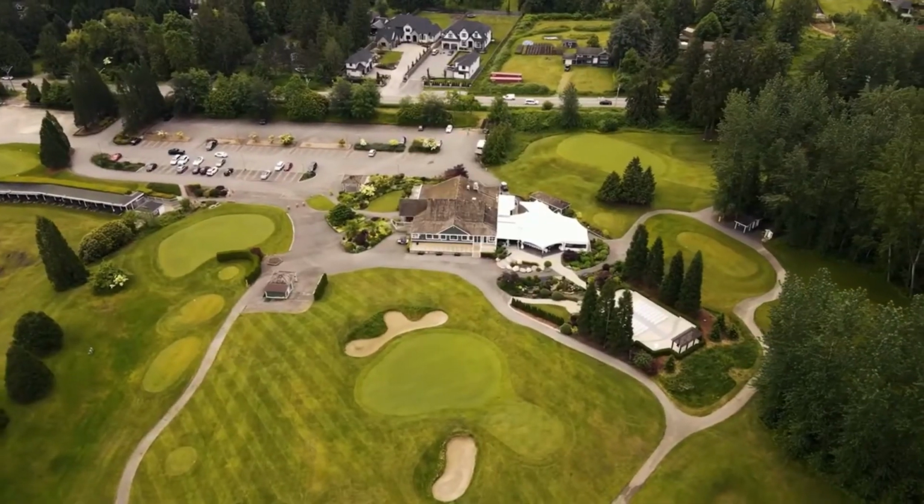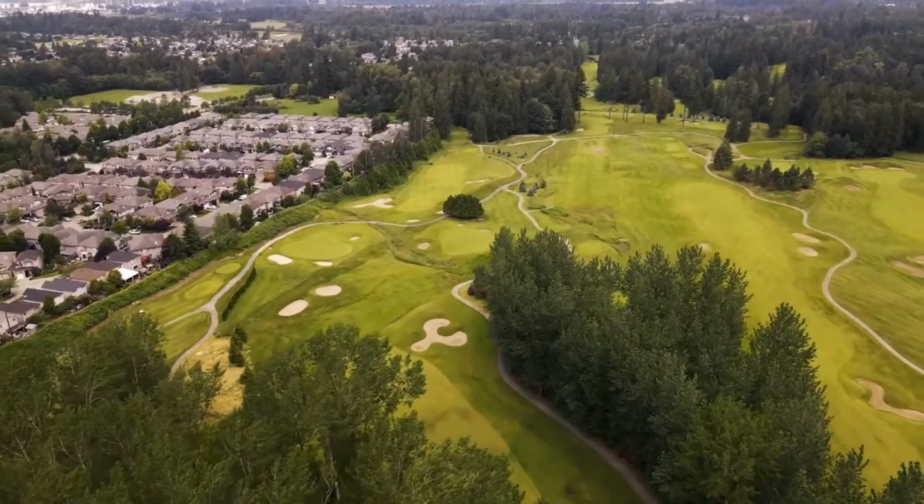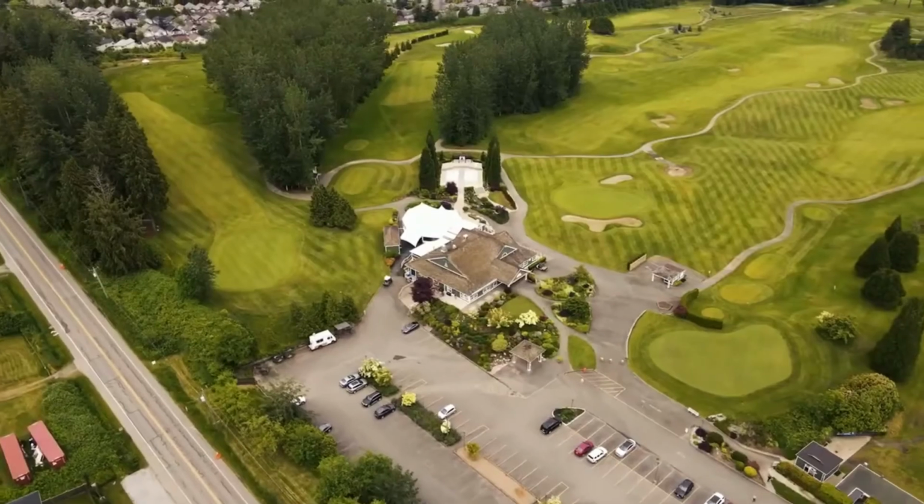And in my opinion, this is one of, if not the best courses in Langley. It's got a full 18-hole course as well as a driving range. It's also a great venue for weddings or private events. Now, unfortunately, due to the Trans Mountain expansion project, tee times are currently unavailable until 2023. So depending on when you see this video, you may have to wait.